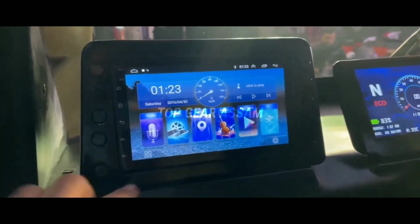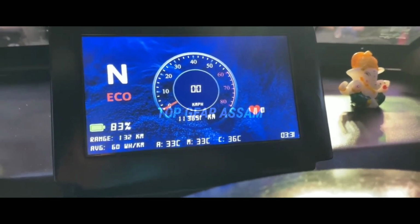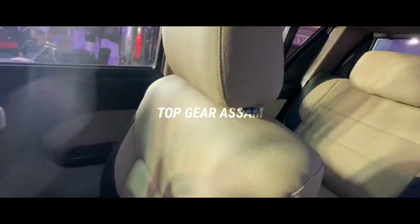Below that, we have circular headlights that get projectors and LEDs behind them. Even though it gets just two seats, it gets four doors and windows that are electrically operated. The driver's window even gets an auto function. Steering is centrally set in the narrow form factor, and the driver is greeted by the dash-mounted instrument cluster and, to the left of that, an infotainment system too.